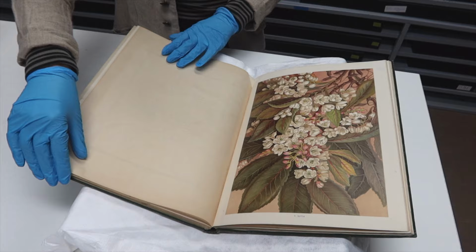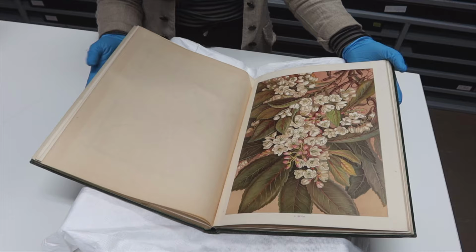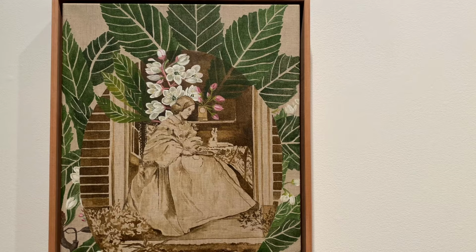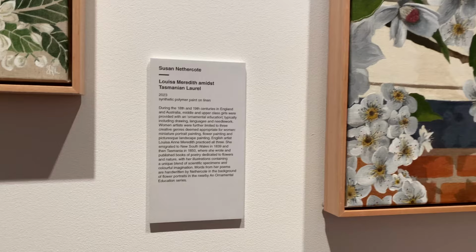You see here how I have used the imagery Louisann painted of Tasmanian laurel for her book Bush Friends in Tasmania in the portrait that I painted of her seated outside her home in Tasmania. Her books and the art that she created for them became the anchor point of this exhibition.